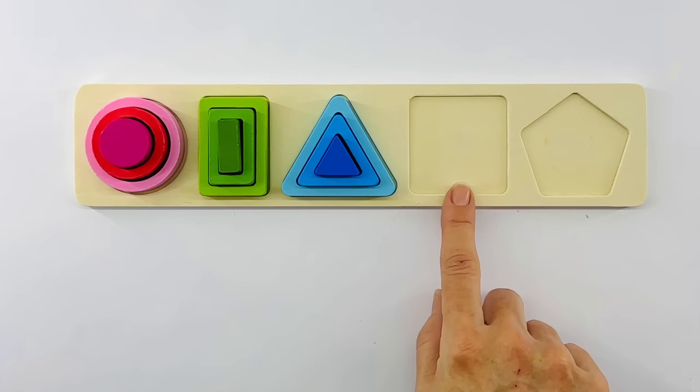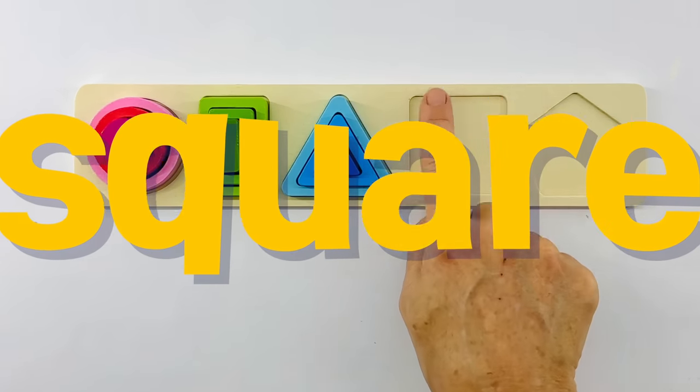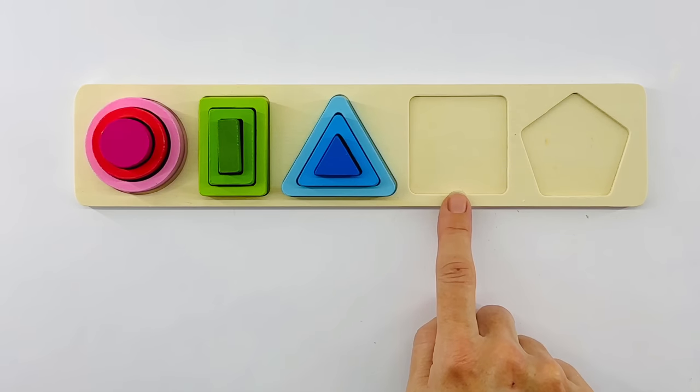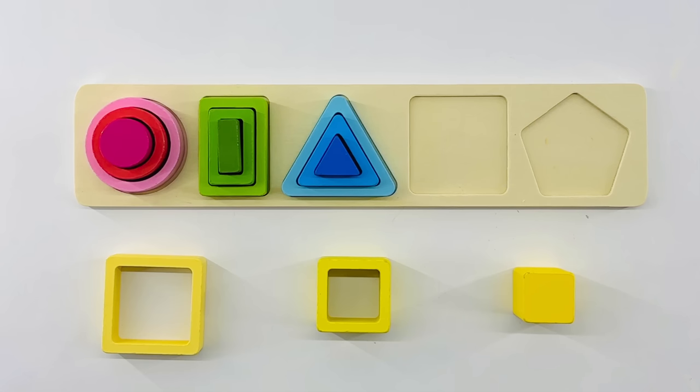Hey, I'll bet you know what this shape is. It's a square. Four corners and four sides of equal length. Now can you say the word square? You did it again. You said the word square and yellow squares appeared.